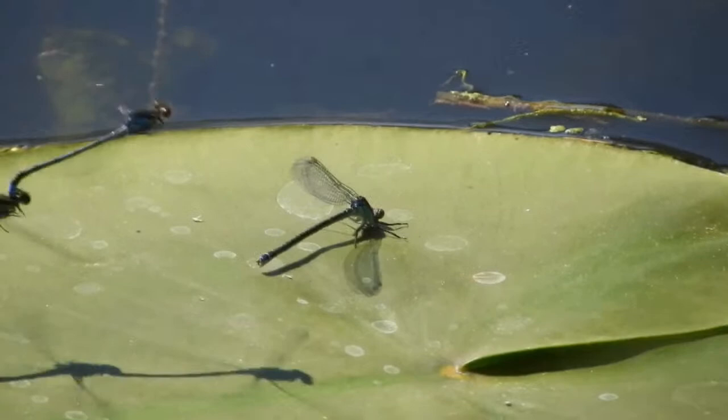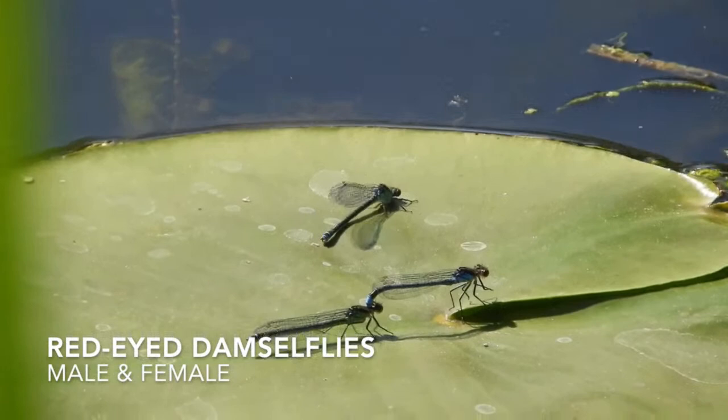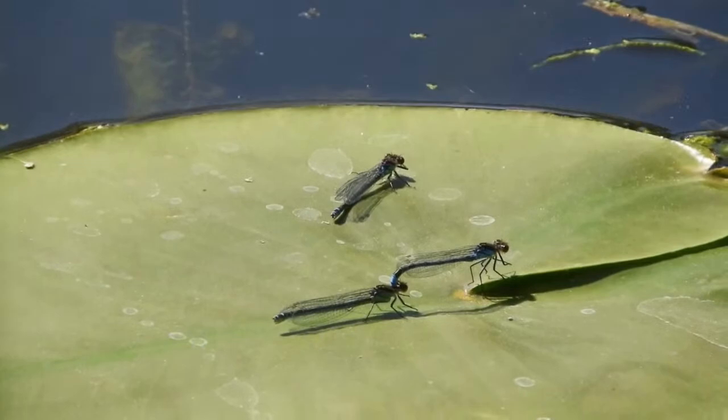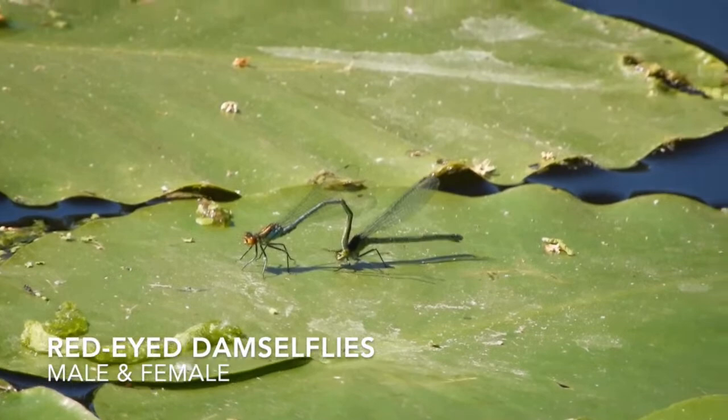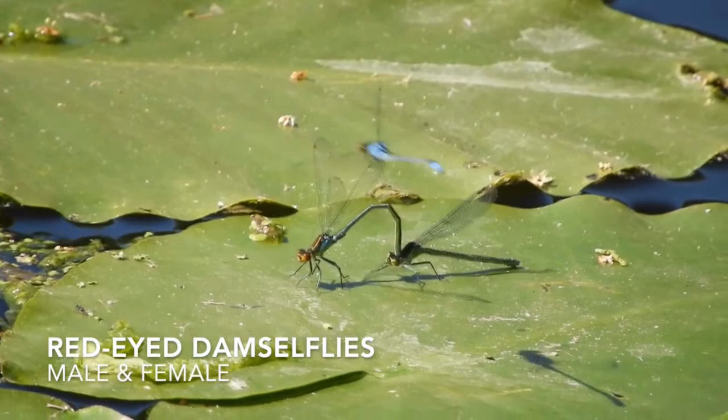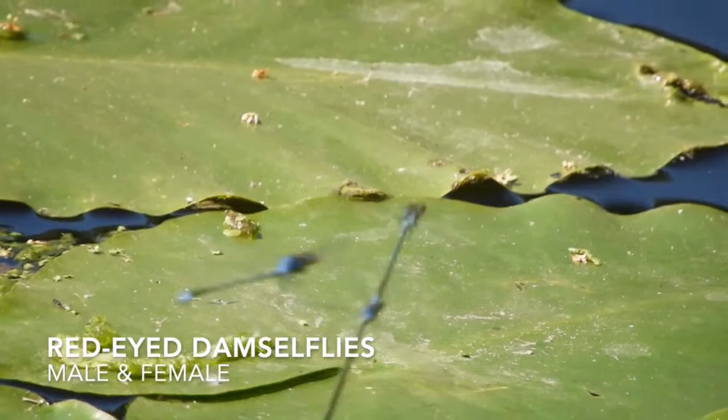After the eggs have been fertilized, the males of many species continue to clasp onto the female, and the pair fly away together. The male does this in order to stop competitors from mating with the same female. You can see this happening here as a second male tries to dislodge the male from the female.